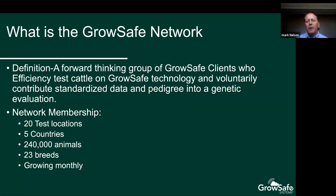So what is the GrowSafe network? We talk a lot about the network within GrowSafe, and the definition of the GrowSafe network is a forward-thinking group of GrowSafe clients who efficiency test cattle on GrowSafe technology and voluntarily contribute standardized data and pedigree into a genetic evaluation. That's kind of a wordy definition, but there's so much key in that definition. We couldn't be where we're at today without this core group of GrowSafe clients who are forward thinking and who are testing for efficiency and then matching that with pedigree and letting us run EPDs, which John will talk more about.